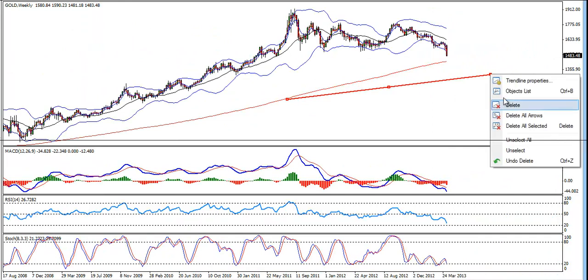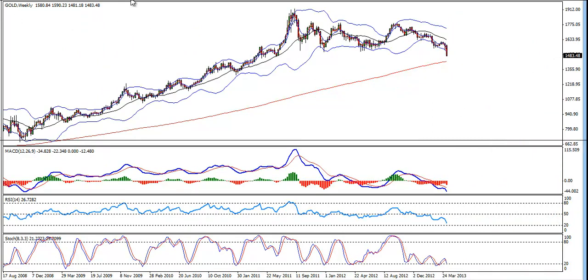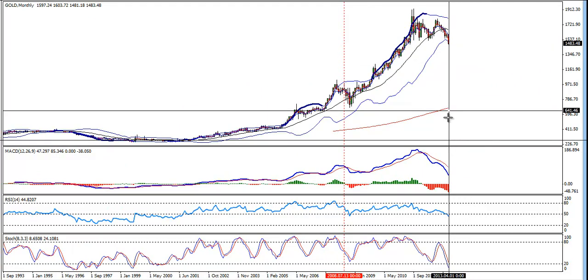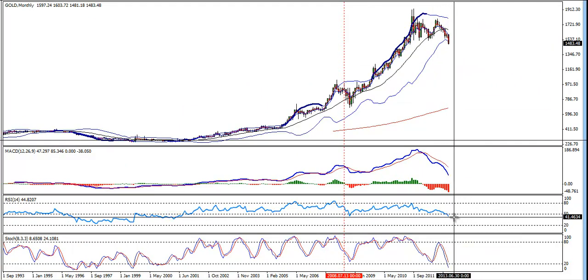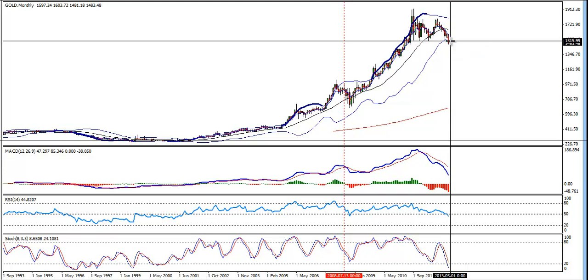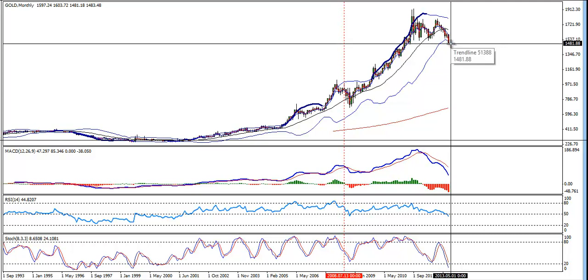Where should the bottom be? Well, it's a different story. Now, I will explain why. This is a monthly chart. On a monthly chart, RSI is crossing down, okay, and it breaks the Bollinger Bands. It looks really obvious it's going to continue down. This is exactly the place where we have to be careful.